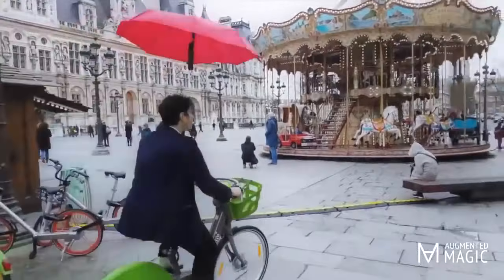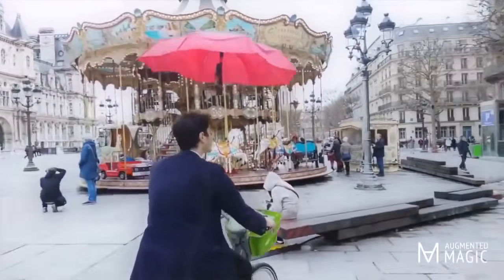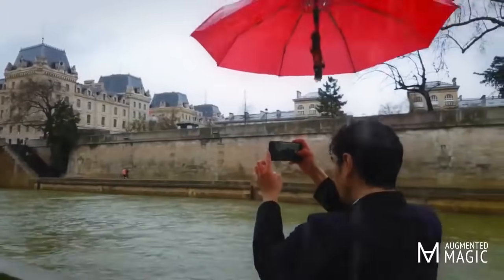This person attached a drone to an umbrella to make it look like it's floating over his head.